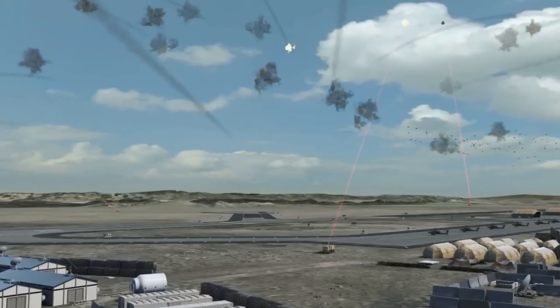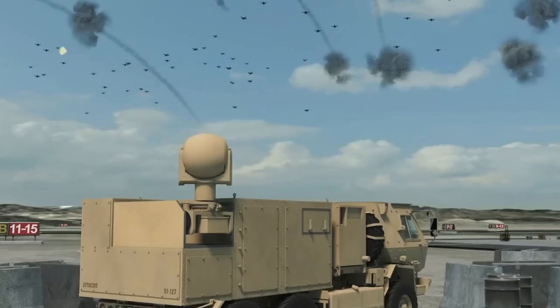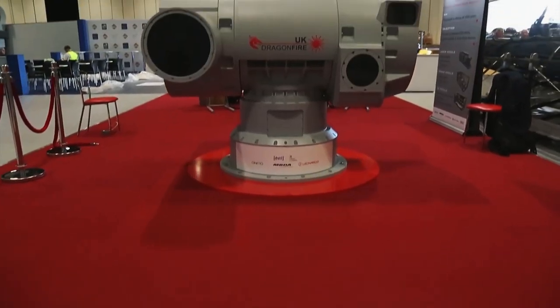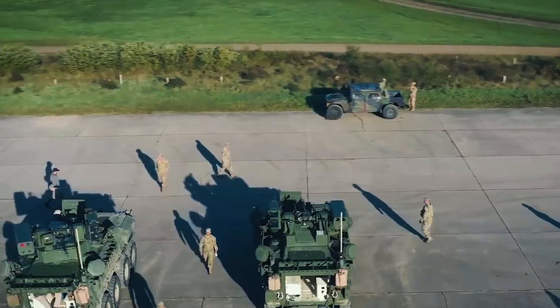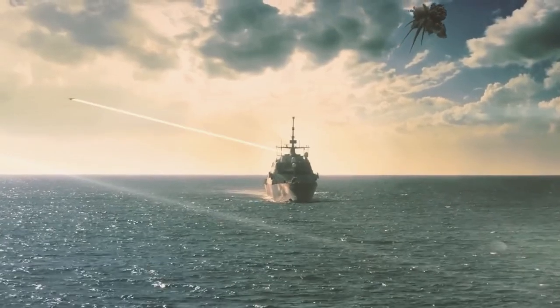In a world where wars drive innovation, countries like the United States and the UK are leading the charge with cutting-edge weapons. These advancements, like the Dragonfire and DM SHORAD, aren't just for today, they're shaping the future of defense.